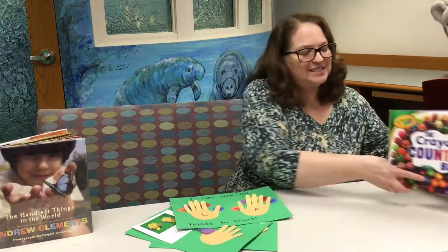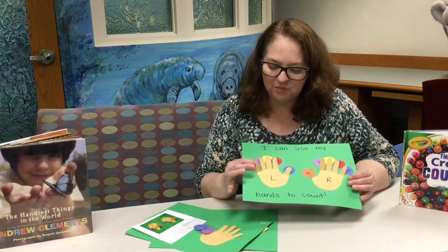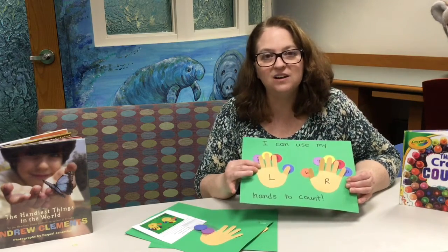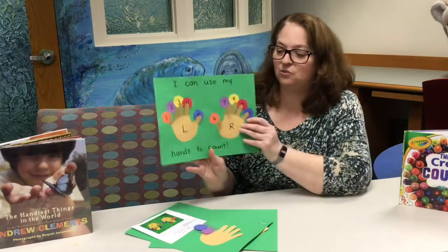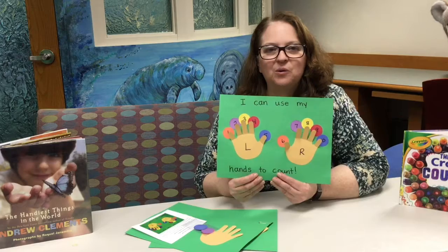So you could skip count, and you could do that with your hands too. You could pretend that each finger is 10 or 5 or 2. So see how many things you can count with your fingers at home.